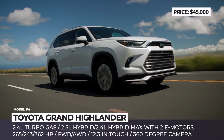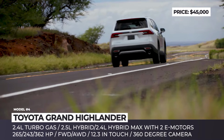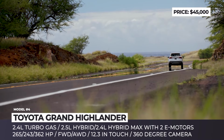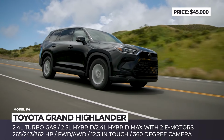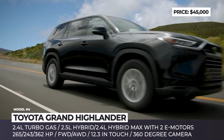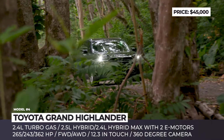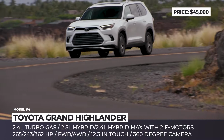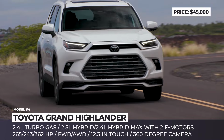However, it is important to note that the Grand is not simply an enlarged version of the regular Highlander. It features a more rugged structure to reduce noise and vibrations, along with a redesigned rear suspension. The engine lineup has also been expanded, offering 3 variants: a standard 2.4-liter turbo 4-cylinder, a 2.5-liter hybrid, and a flagship 2.4-liter Hybrid Max, producing 362 horsepower with a towing capacity of 5,000 pounds.